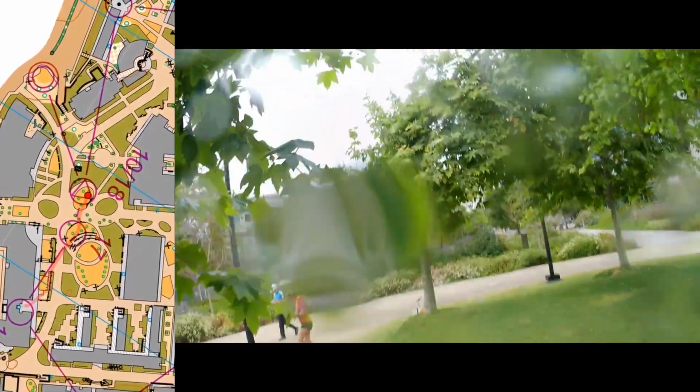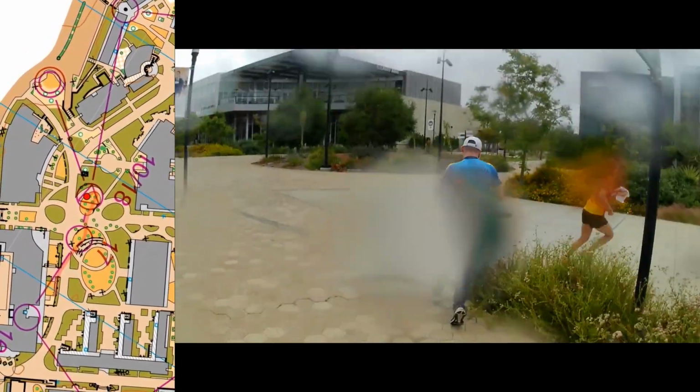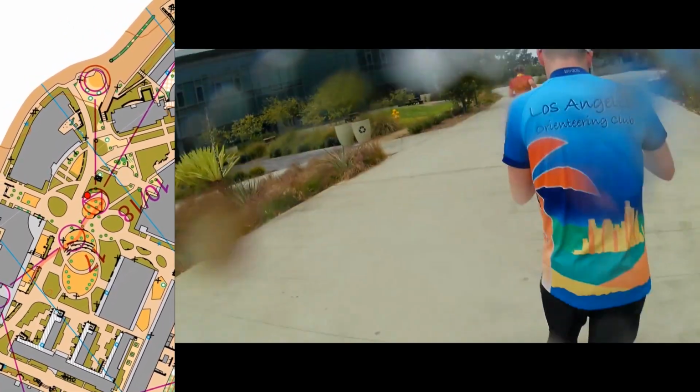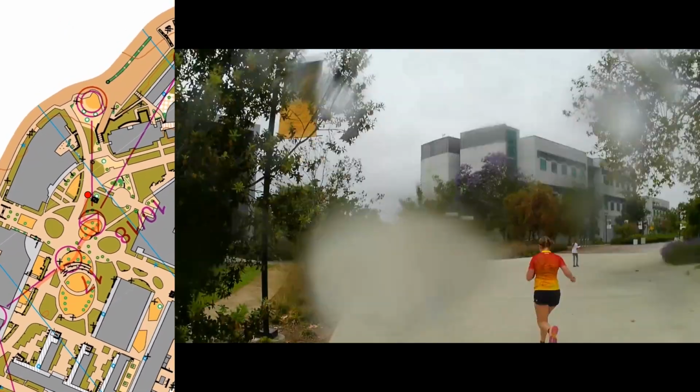And then control number 18, we already know this because it was control number 10 that was on the other side of the map actually. And now heading for the finish.